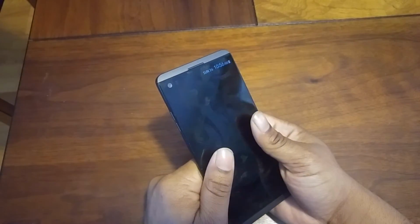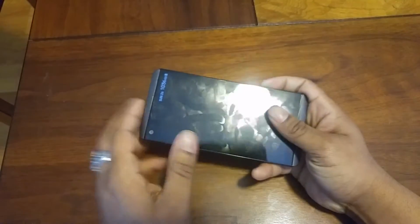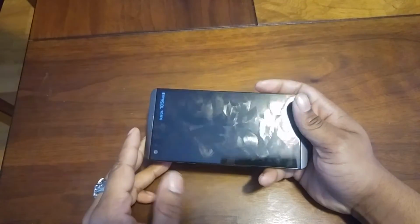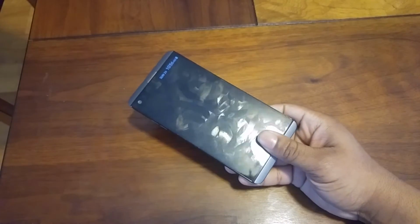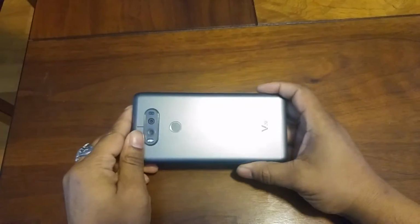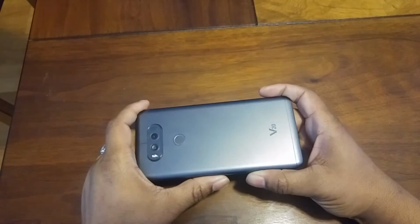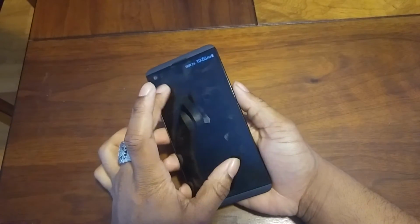But on the G6, those will be perfect squares. And it'll be a 2880 by 1440 display, so a bit higher resolution, but not that much. It's going to be an IPS LCD display, which I kind of figured. I'm not too bent out of shape about it. It's not that big of a deal to me. If they go OLED with the V40 or something, I'll be cool with that. But the G6 has a Quad HD IPS LCD display.